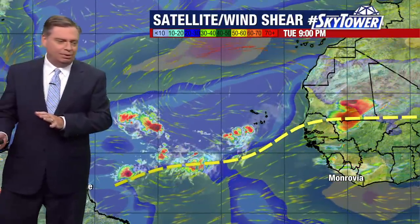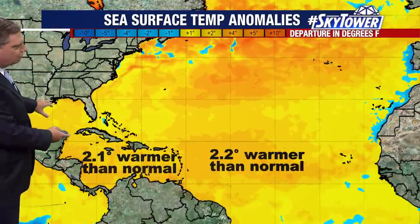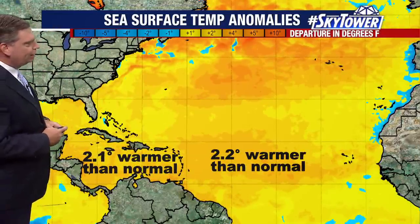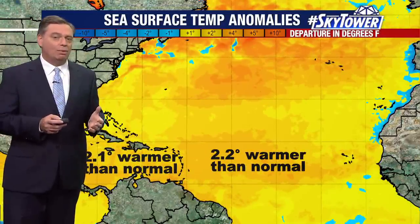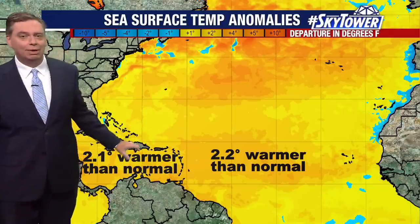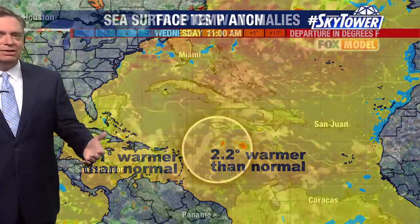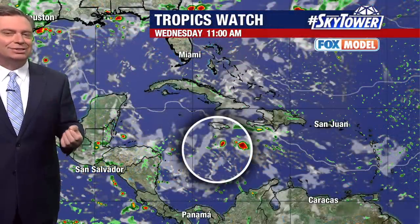But as we head towards the end of September, heading towards October, really our focus starts to go away from the eastern Atlantic, and we start to look closer to home, back towards the Caribbean, the Gulf of Mexico, and the western Atlantic. And conditions look like they will be more favorable because we're not seeing as much wind shear. But everywhere you're seeing those very warm waters. So it does look like eventually the season is going to start to pick up.